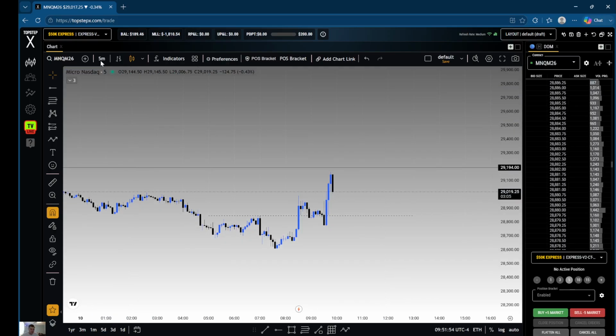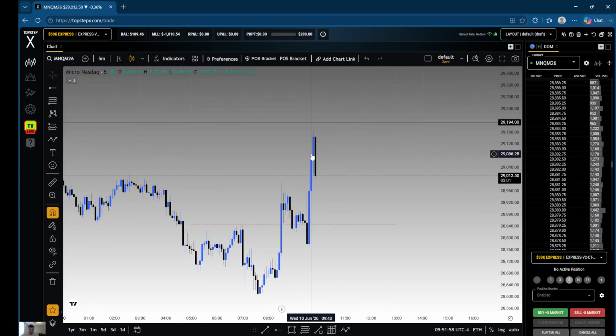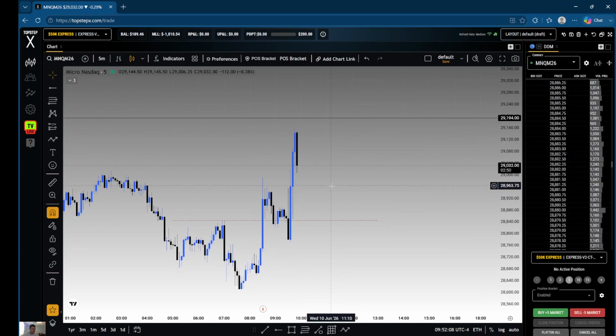Okay, so let's look at some of this 5-minute structure here. You see there's no gaps? So on the 5-minute, we've just been moving up, but there's no gaps. So there's nothing for us to flip here. Oh, that'll go right.